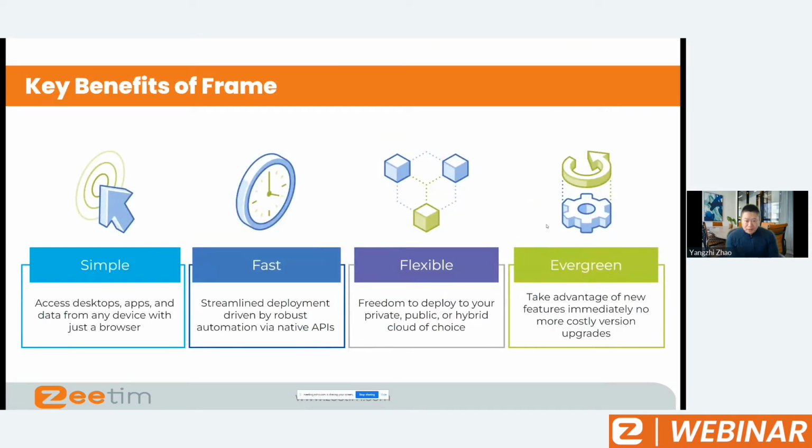So key benefits of Frame, kind of highlight again, simplicity first and foremost. Making it not only simple for the end users to access and consume and interact with their Frame hosted applications or desktops, but also make it really easy and simple for administrators to not only initially deploy it and design it, but also manage it long term.